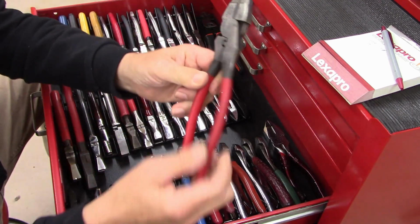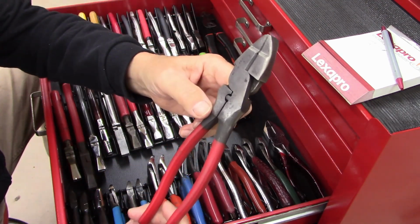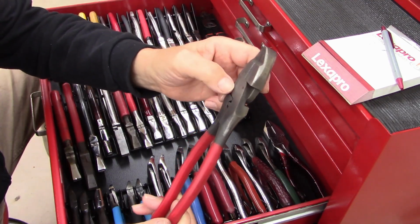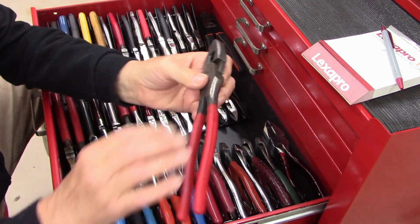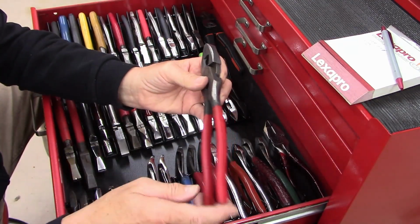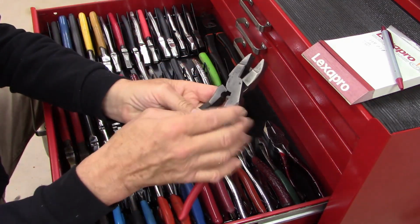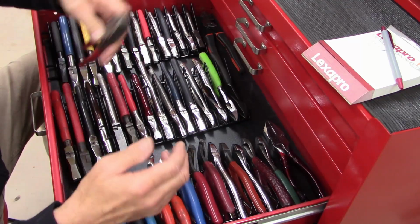This is one of the ones that were in the fire, and I cleaned it up a little bit. It really needs to be cleaned up again. I believe this one was a Klein. The fire, of course, melted the handles, and I used that Dip-It stuff, and I don't like it. I won't do it again. But it's got the crimper and the puller on it. I don't use these much anymore since I got a better pair.